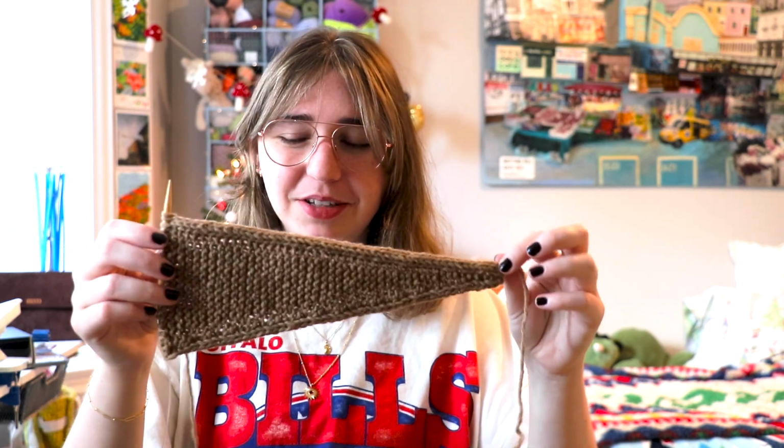So this is where I'm at on my Sophie shawl. I have 200 grams of yarn, so I'm gonna make a size halfway between a small and a medium, because the small uses 150 grams of worsted weight and the medium uses 250 grams of worsted weight. So I'm just gonna split the difference. Or I'm gonna work until I have 100 grams left, and then I'll start the decreases.